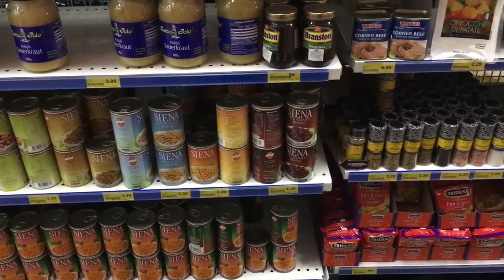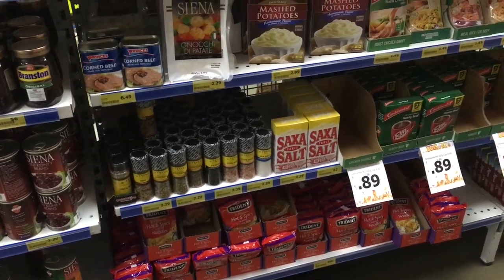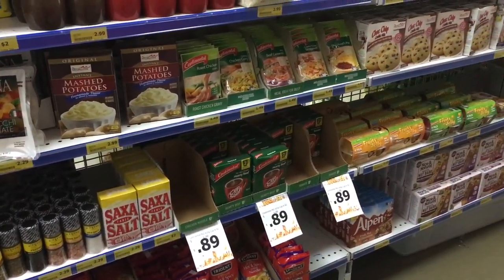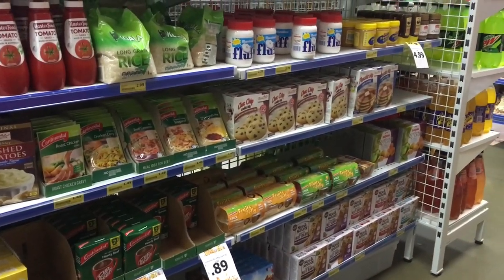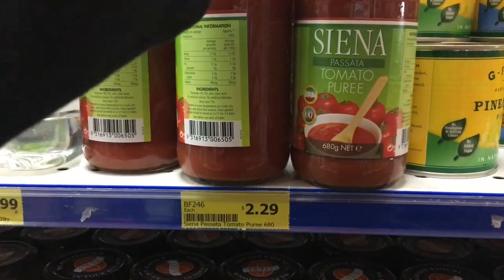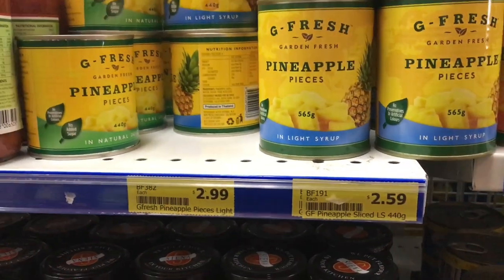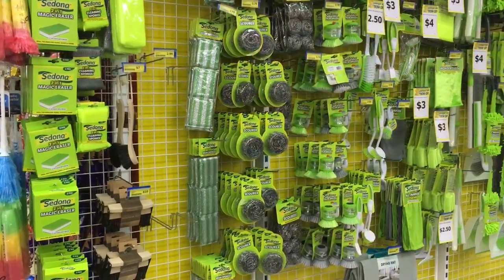They have a wide range of some grocery selections as well. Well, it's not actually that wide, but at least they have a section of it. But some of the prices are a little bit more expensive than a supermarket, but I guess you're paying for convenience and everything's in one spot. So they have some general tomato puree. The pineapple looked good until I realized for the weight it's more than Coles, but it's an option.